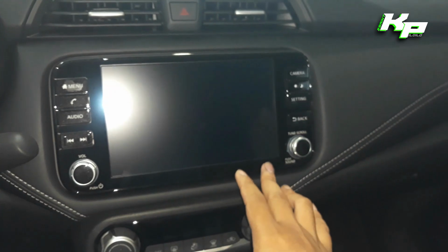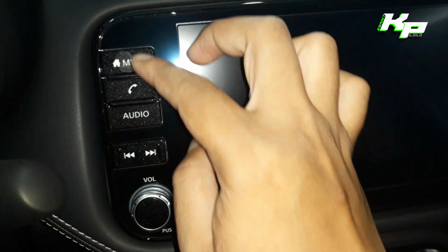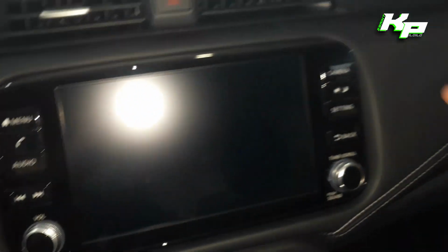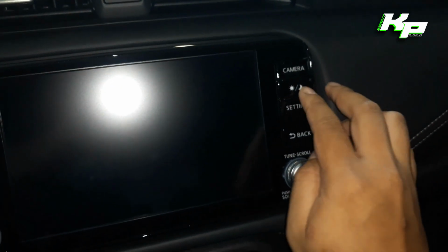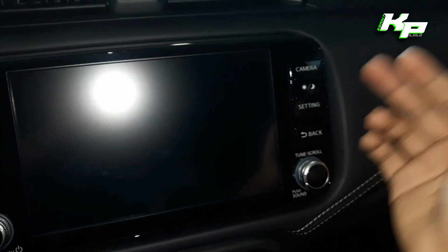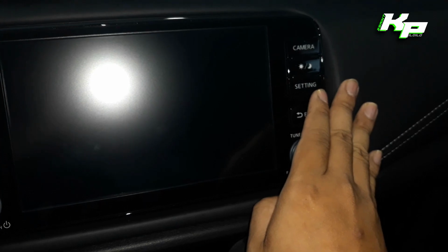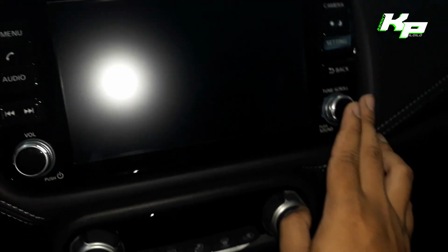So this is the screen itself. On the left side of the screen, you got your audio. This is your menu button, telephone button, audio button, seek tracks, and your volume power knob. While on the right side is your camera for 360-degree around view monitor, your day and night mode for your brightness adjuster for the infotainment system, your settings menu, and this button to hit to go back to your different sets of menus, or should I say to go to your home menu.